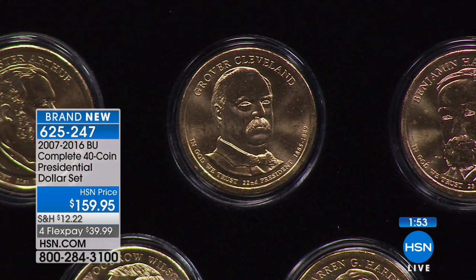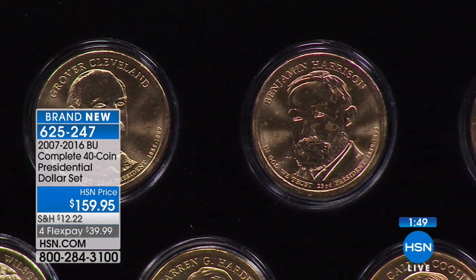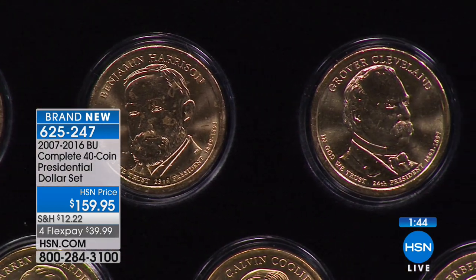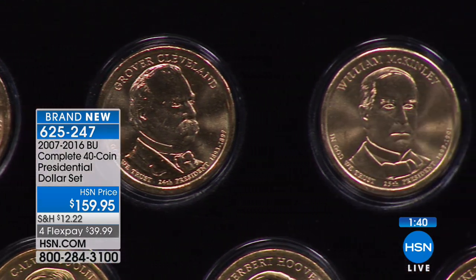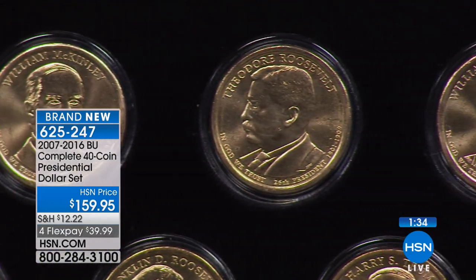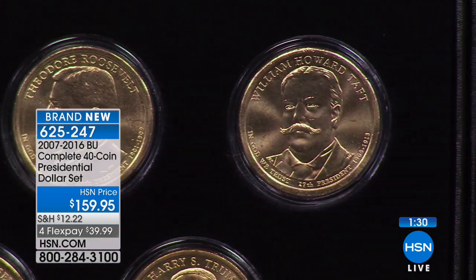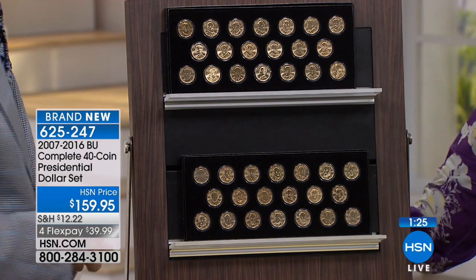And each individual coin that you see with the president on it is encapsulated, so you can pop those out and show these to your grandkids. It's a wonderful, wonderful American history lesson. You pass these down as heirlooms, basically, and that's what a lot of coin collectors do. You keep this in the family. How special is that to have the 39 presidents? And as Mike said, they had to have passed away, so that's why there's 39 of these that you're going to have there.